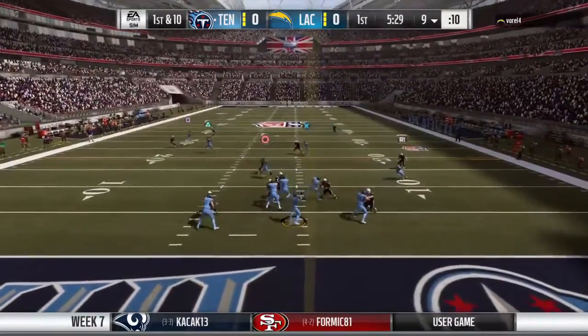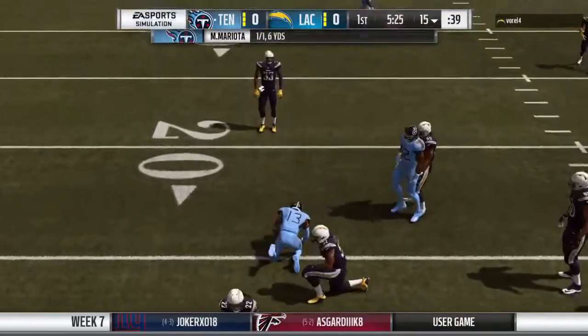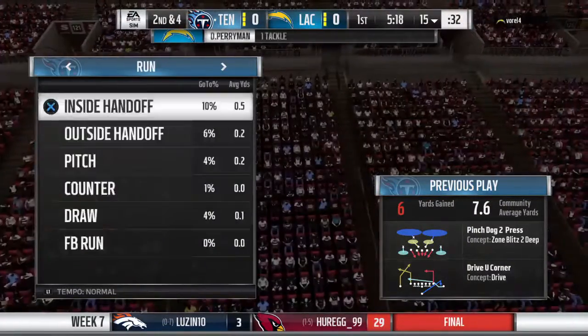Mariota now to throw on 1st down. Over the middle, that's caught by Taylor. And he'll be brought down, it looks like, right at the 15. A gain of 6 there on 1st. They've got good playmakers on the offensive side of the ball.